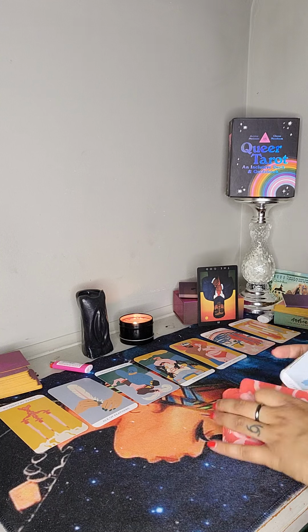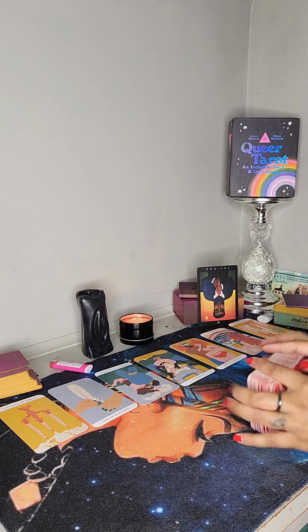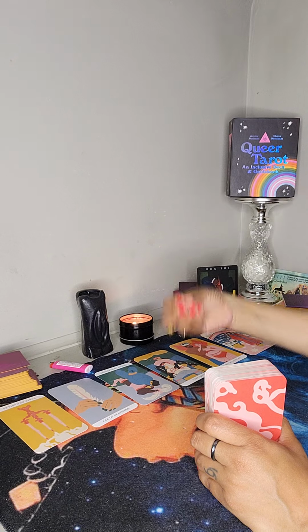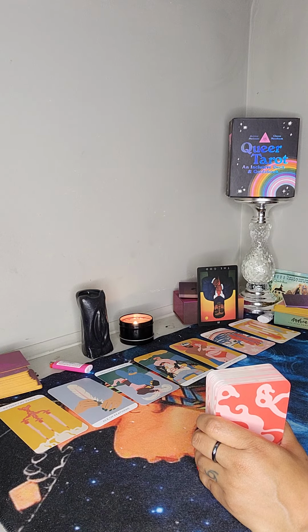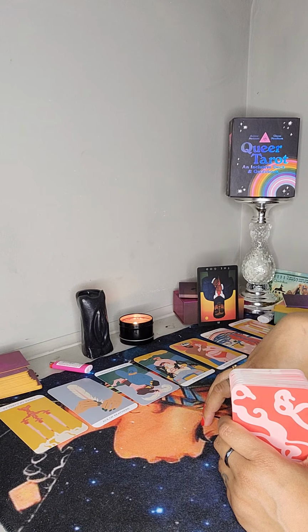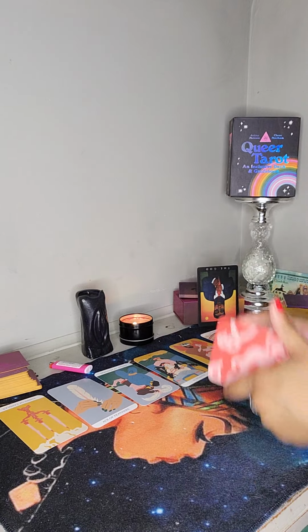And I'm not going to sit up there and say that it ain't good to them, because whoever they're compatible with, it probably is. All I'm saying is right now, whoever they're with is not emotionally or sexually satisfying this person. And even though you have a strong sexual connection with somebody, that don't mean this can be longevity in a relationship, if you know what I mean.